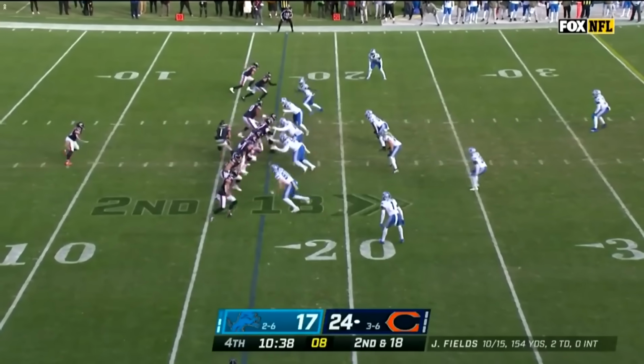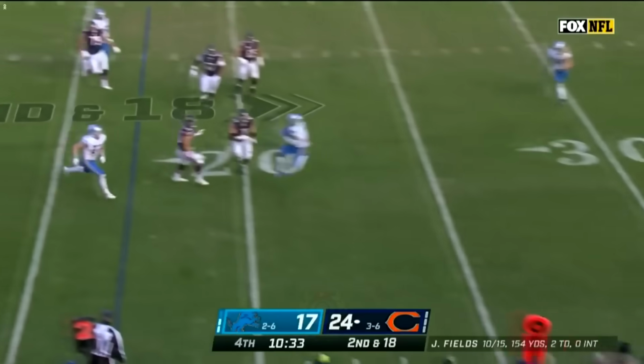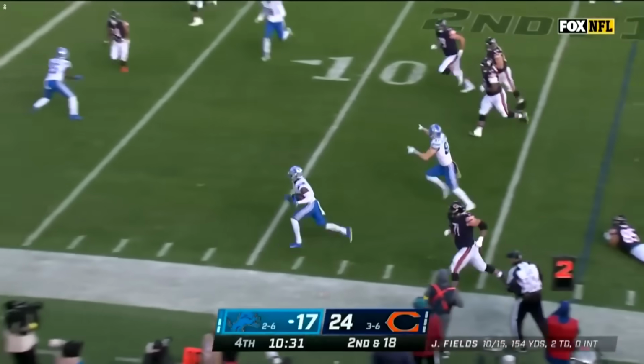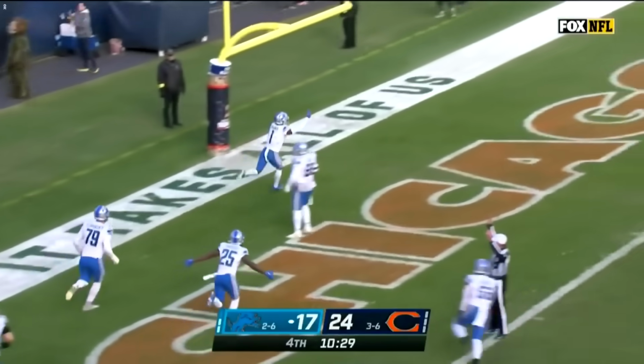Just crushed their defense the last drive. Second and 18. Fields in some trouble trying to get it to come out, and it's intercepted. Okuda with the pick, and little one picks big one and takes it for a touchdown.